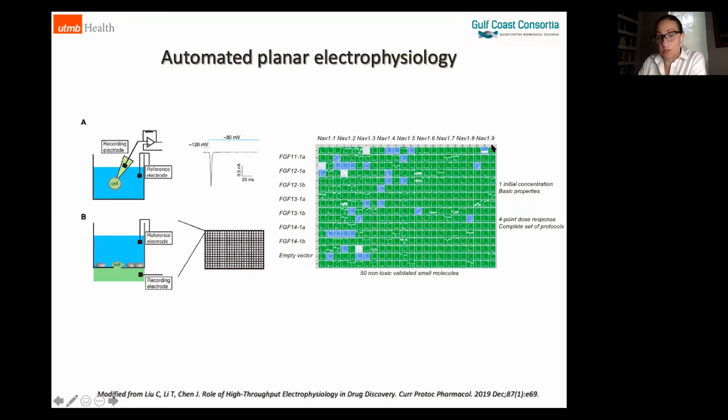We're going to have all sodium channel isoforms on one row, and different iFGFs. We're going to test every combinatorial pair, even though for some pairs like FGF11 there hasn't been any experimental evidence published for interaction, because there is structural similarity between these iFGFs, it will be safer to look at everyone. Initially we're going to have one single concentration, and then on selected hits or selected pairs, we're going to do a 4-point dose response. And we're going to go back to the results of the high throughput screening. We have about 50 validated, non-toxic small molecules that we will pursue and counter screen.